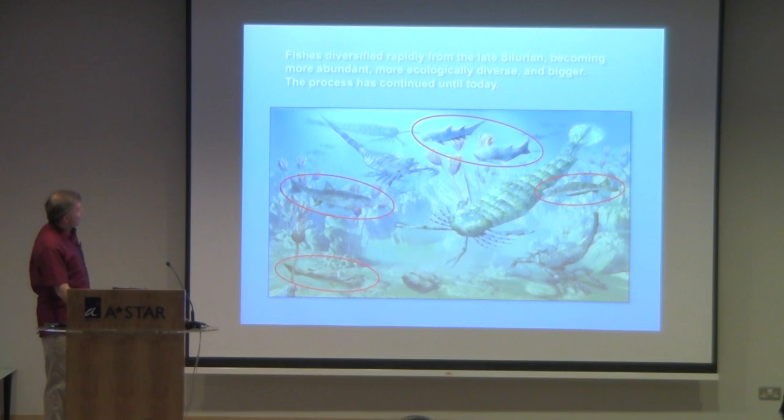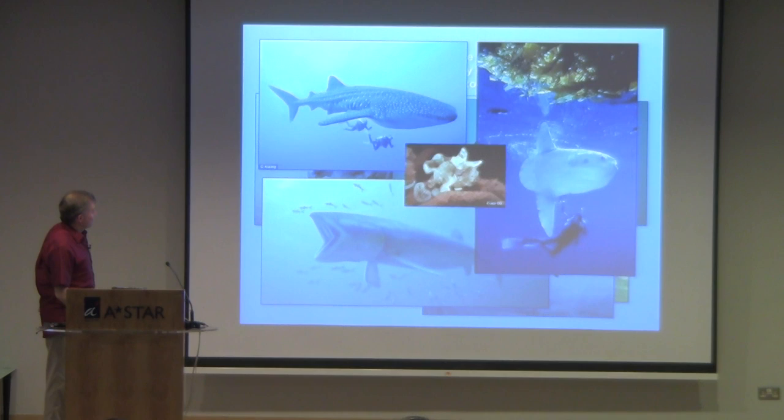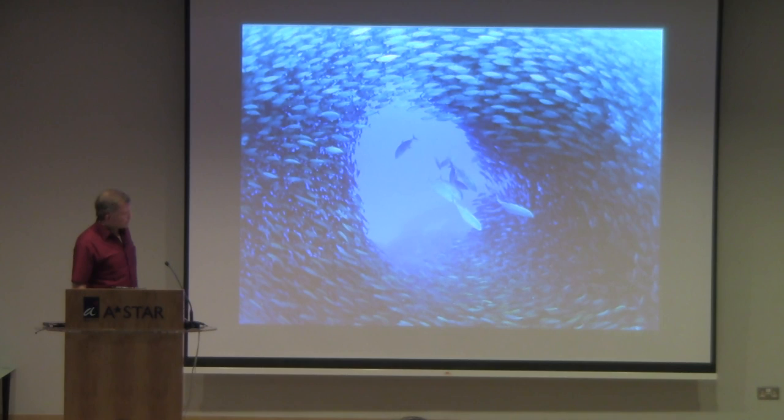All right. From the late Silurian, call it about 420 million years ago, fishes diversified rapidly, becoming more abundant, becoming bigger, becoming altogether more complicated, and eventually, of course, taking us to the kind of world that we have today, where aquatic ecosystems are, if not dominated, then certainly very strongly influenced by vertebrates, vertebrates that are abundant and diverse, and also, of course, some of the biggest animals in there. But there's more to the story, of course.